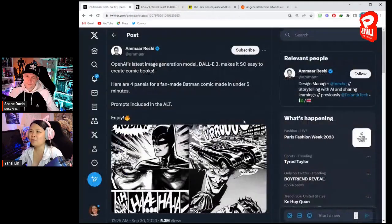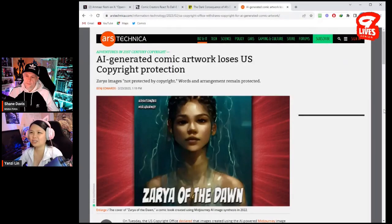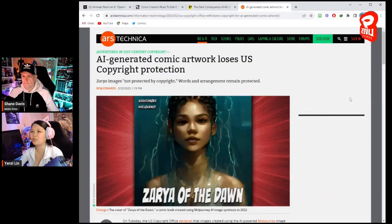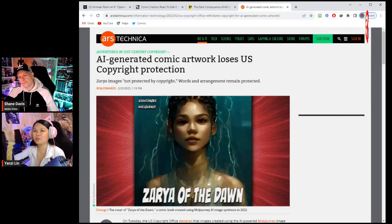One very important thing that people are forgetting is that you cannot actually copyright AI-generated stuff. There's one very big issue here that corporates themselves are facing. So the only alternative would be you get AI to generate all this artwork, then you have to pay an artist to go over it and modify it enough for you to claim that there was sufficient human input to claim it as something you copyrighted. In the case of this Zarya of the Dawn comic, the only thing the US Copyright Office allowed the creator was the arrangement of the panels.